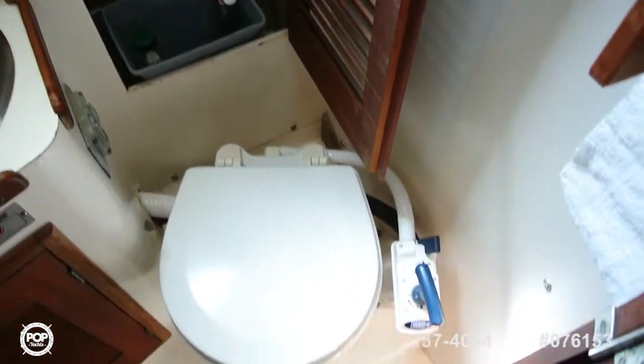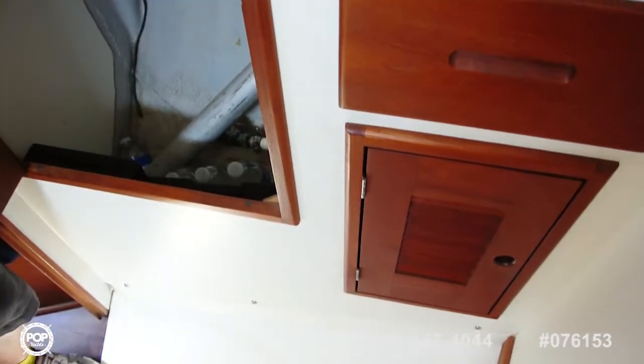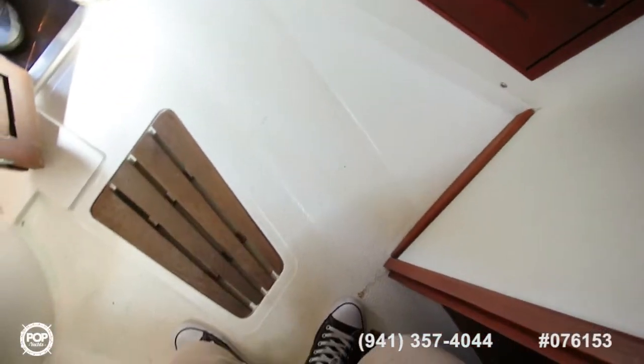Now we're going to go into the head section, where we have not only the head, but we have a foul weather locker with those doors that open, and bathroom stuff behind the mirror. And there'll be a hot weather locker right behind you. And here it comes around. Pretty empty, but we do still have some water down there, because you always need that water. A small little dresser, cabinets, shoe cabinet.